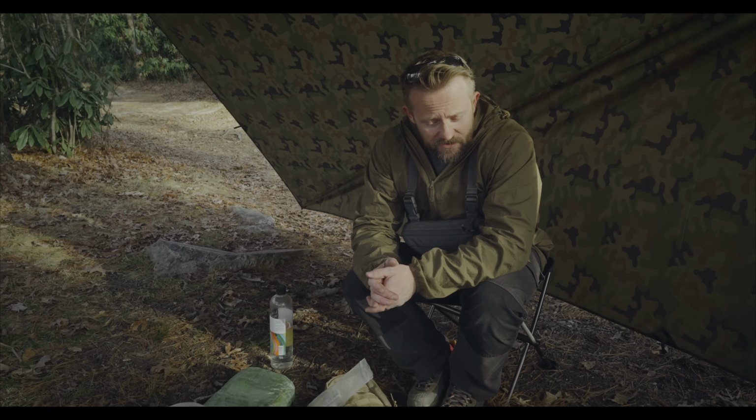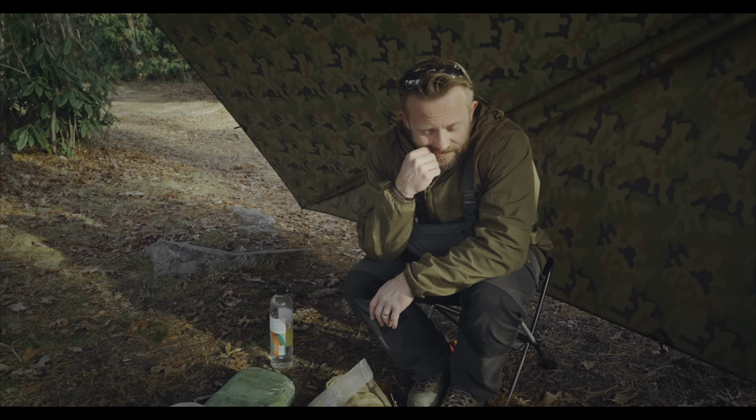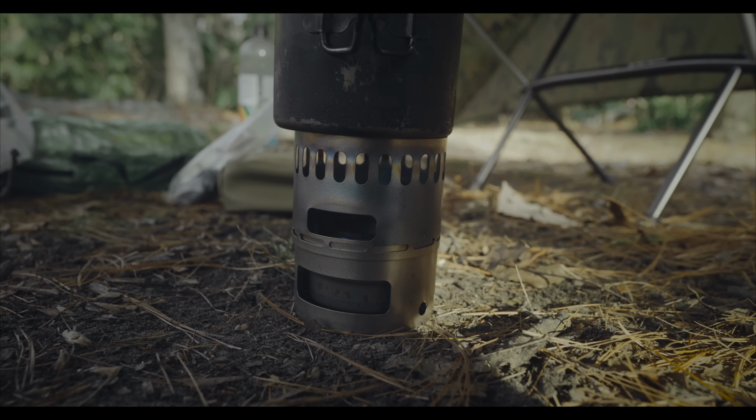I like alcohol stoves quite a bit. While they're not my stove of choice for most trips, there certainly is a time and a place for them. With this one here, there's just so much gimmick to it.